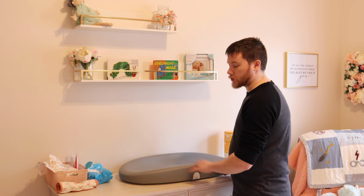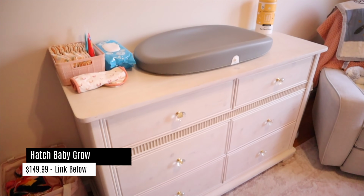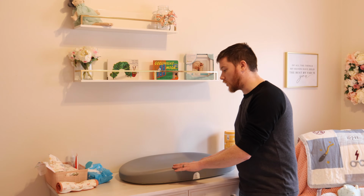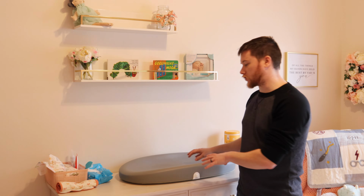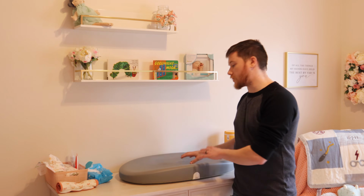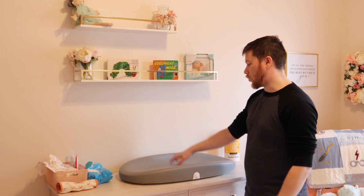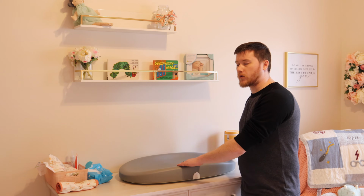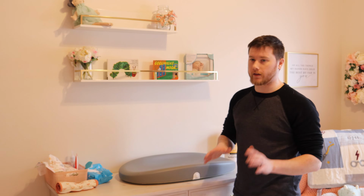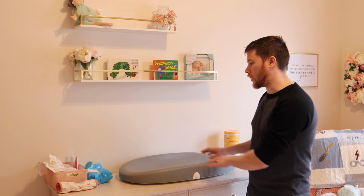So the first part of the nursery tour that I wanted to start off with was the changing station. Now the main part of the changing station here is the Hatch Baby Grow, and it is a changing pad and scale built in. It's really helpful. You just use the Hatch app and you can actually manage how much your baby is eating, which was super helpful for us when we first started breastfeeding Everleigh. We wanted to make sure that she was getting the correct amount of food per feeding, and weighing her before and after a feed made that really, really easy and really convenient. We just wanted to make sure that she wasn't behind on weight or anything like that. So super handy, definitely a really nice thing to have, if that's something that you're worried about.